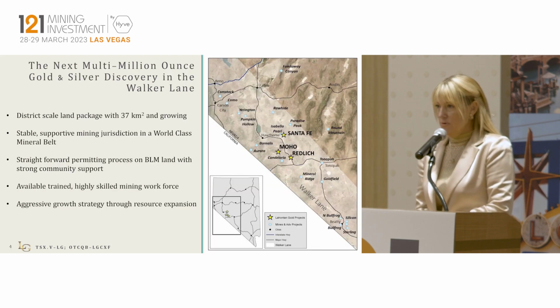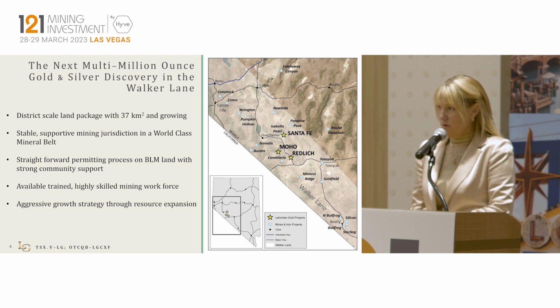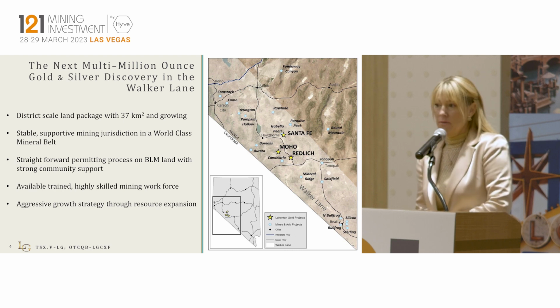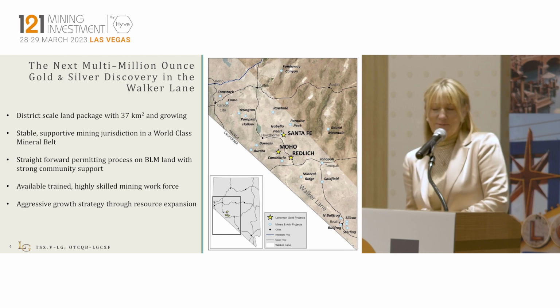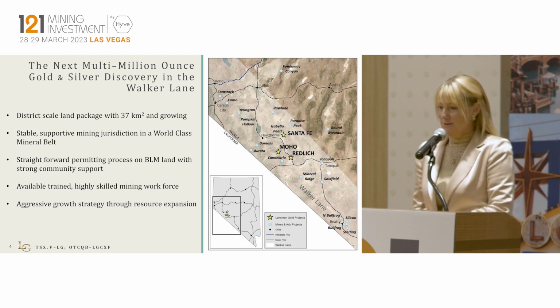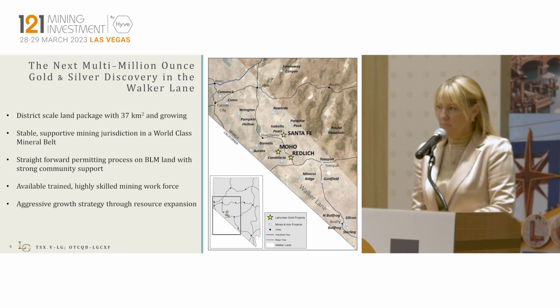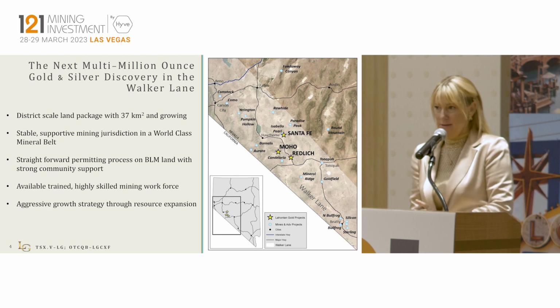But again, we're in the Walker Lane. We have a 37 square kilometer land package. You'll see on that map the Santa Fe asset with the yellow star. It's just next to a town called Hawthorne, which is only 30 kilometers away from our projects, which is fantastic. We have infrastructure there. We have our warehouse, our team. So easy access to our assets is fantastic.